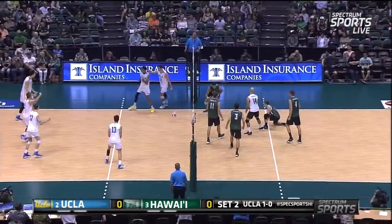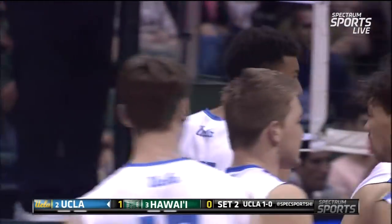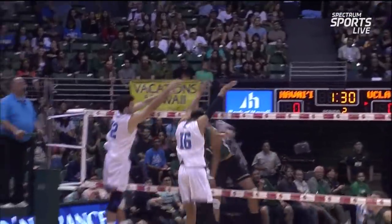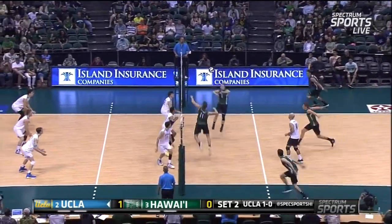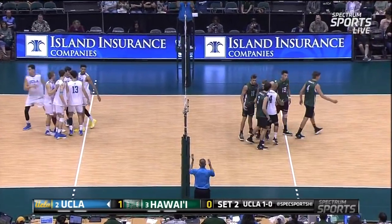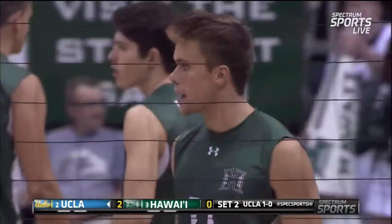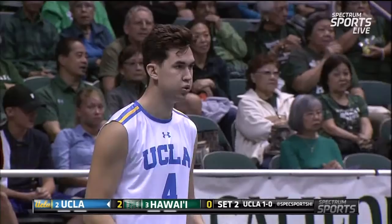D-set goes to Rado and he gets blocked. So Rado, who got off to that fierce start, had five kills before experiencing a hitting error. He has now been denied two straight swings. That was Dylan Misery getting most of that. Misery did a great job turning that ball back into the court. Solbrig caught it fat, sends it wide, point UCLA. And the Bruins are off and running here in set two. Rare for Solbrig to make an error. He's hitting .511 on the year. Huge number.